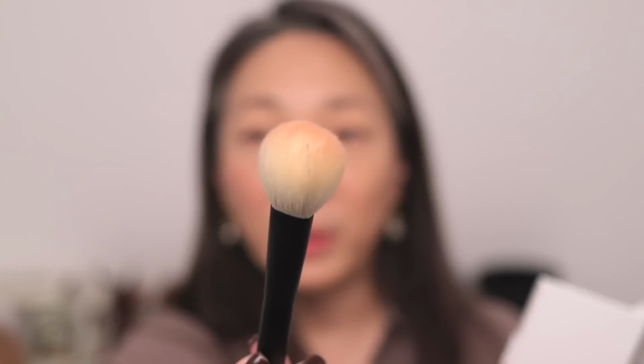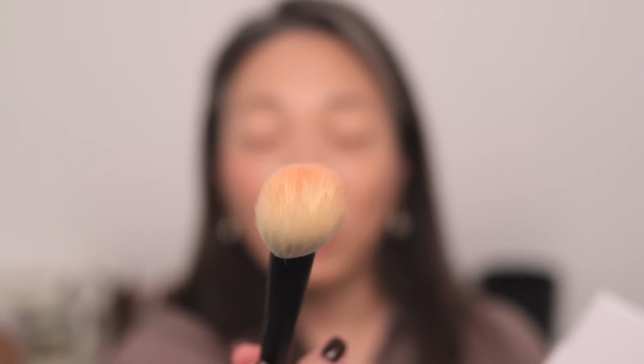Yeah, it's interesting. I just can't get that much product. If I did that with any kind of powder blush or even a baked type of blush that wasn't so thick, there would be kick up everywhere. There'd be a ton of product on the tip of this brush, but there really isn't much. So it is a very dense formula.